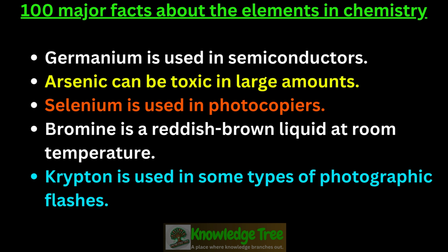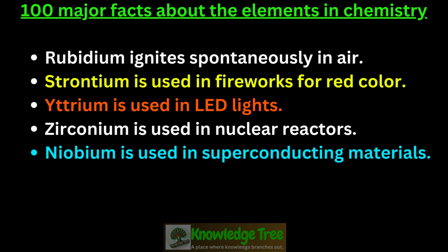Bromine is a reddish-brown liquid at room temperature. Krypton is used in some types of photographic flashes. Rubidium ignites spontaneously in air. Strontium is used in fireworks for red color. Yttrium is used in LED lights.